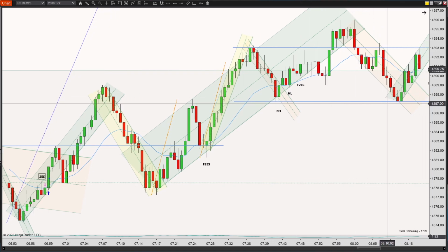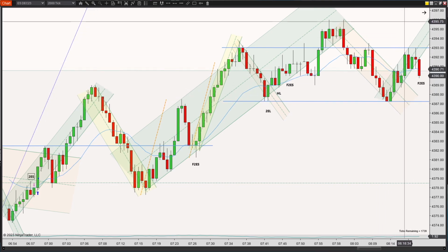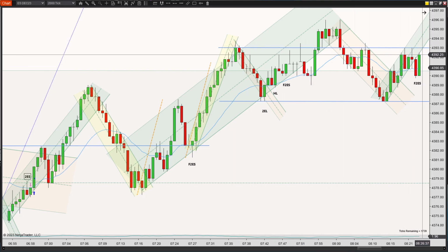So it is chopping, and I do see a failed second entry short. First entry short, pulls back, second entry short. This failed second entry short is confirmed right here, but you don't have enough room to hit a quick scalp before you hit this potential resistance here.